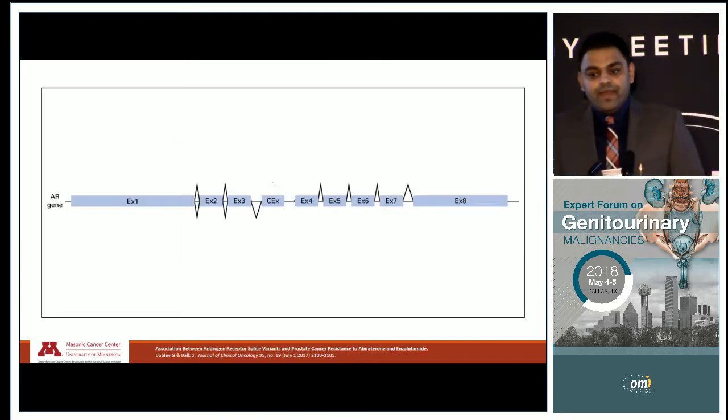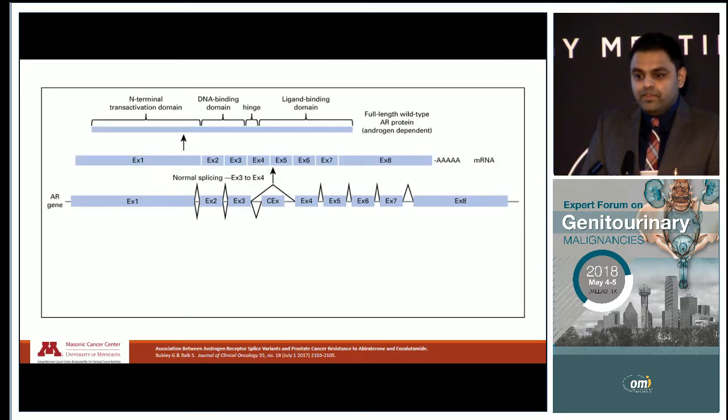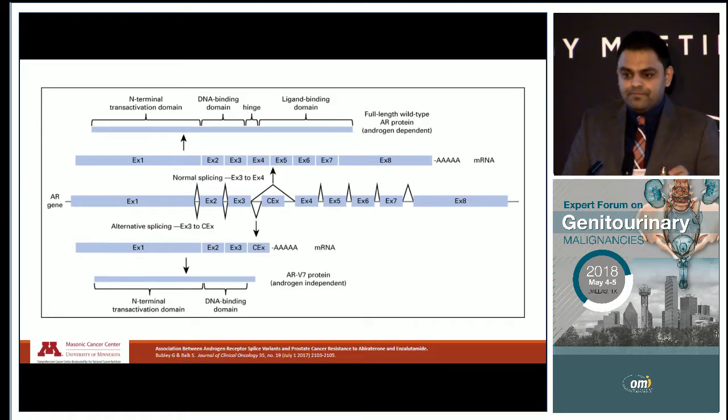So just a quick recap of the androgen receptor, the gene itself. This is the full-length androgen receptor that contains the 8 exons.